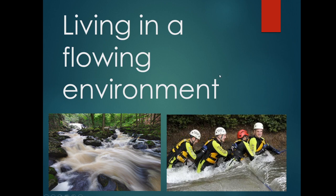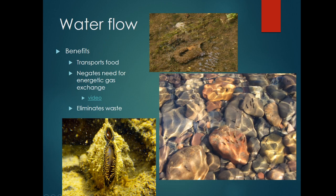Also, think if you're this mussel here, as you're basically pooping, the water just takes that poop away from you, and you don't need to worry about an accumulation of waste around your specific home.